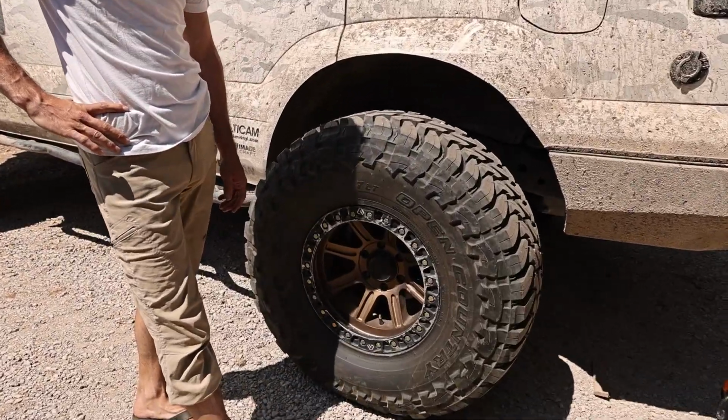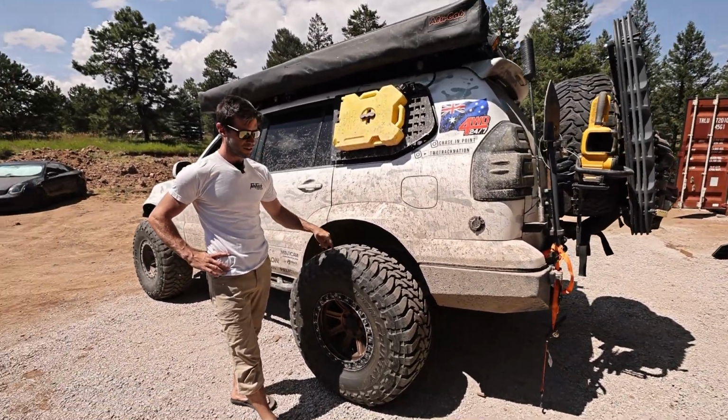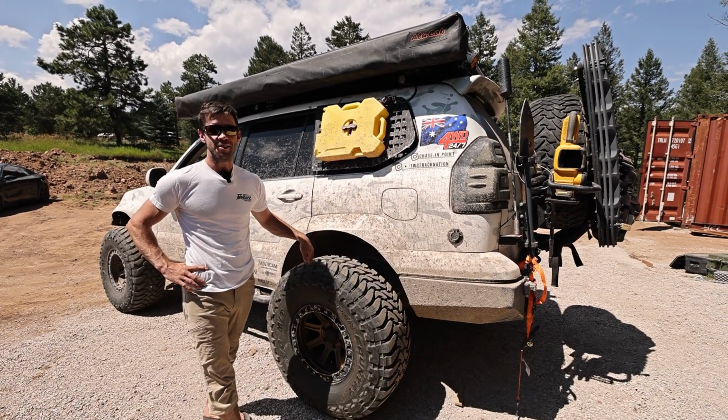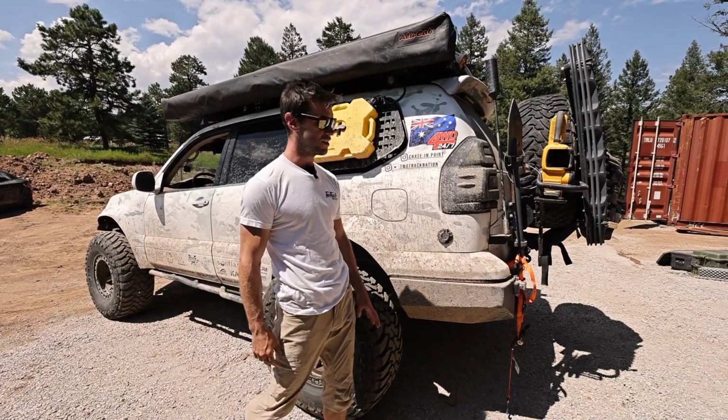37 mud terrains, yeah. It's funny, my fuel mileage actually went up with the 37s from the 35s because I wasn't re-geared on the 35s. When you re-geared on the 37s, it actually gets like 1 mpg better.